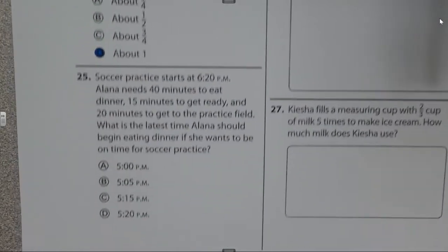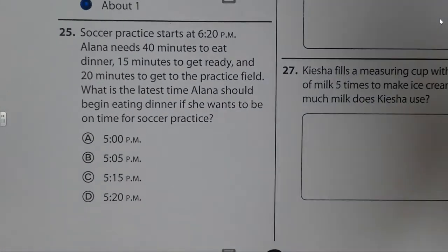Okay, number 25 says soccer practice starts at 6:20 p.m. Alana needs 40 minutes to eat dinner, 15 minutes to get ready, and 20 minutes to get to the practice field. What is the latest time Alana should begin eating dinner if she wants to be on time for soccer practice? So this is a problem that actually could apply to your real lives when we're back into the swing of things and you're going to practices.